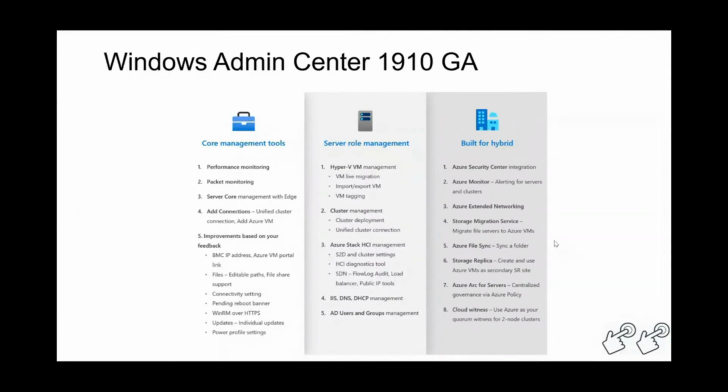You can see a lot of performance monitoring, packet monitoring, server core management, and also server role management, which means you can manage Hyper-V VMs, you can manage clusters, you can manage Azure Stack HCI, and even deploy Azure Stack HCI using only Windows Admin Center. And lastly, it is built for hybrid. You can integrate many different Azure cloud services such as Security Center, Azure File Sync, and Azure Backup, all within Windows Admin Center.